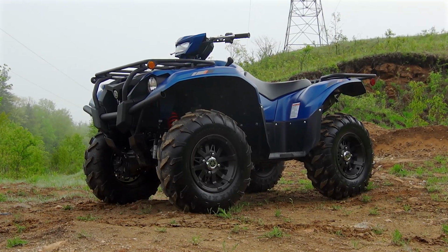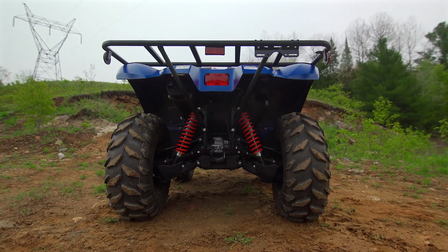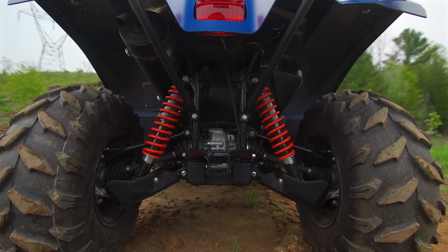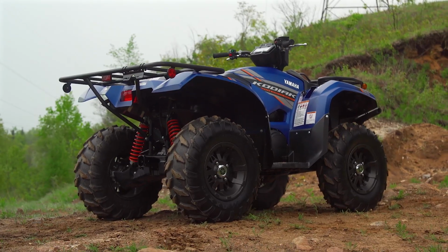The Kodiak is its own platform and boasts 7.6 and 9.1 inches of travel front and rear from its independent double wishbone setup with rear sway bar. With 11.8 inches of ground clearance, the Kodiak gives up very little to its bigger brother.